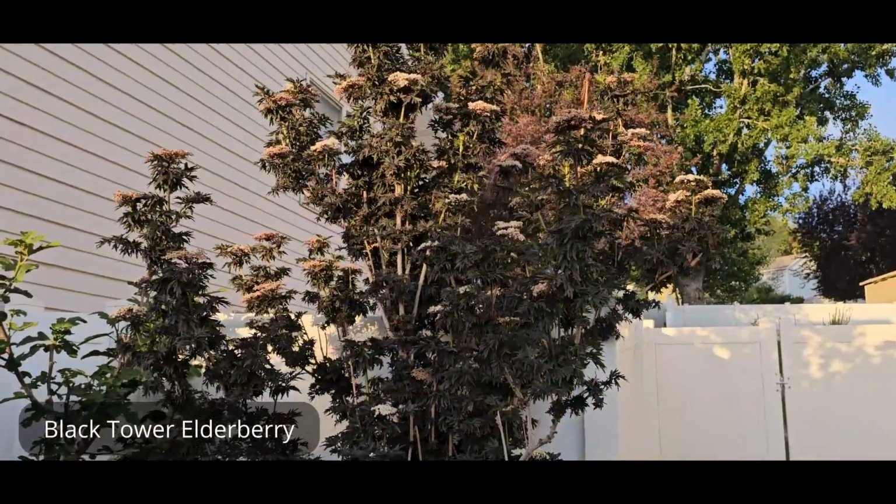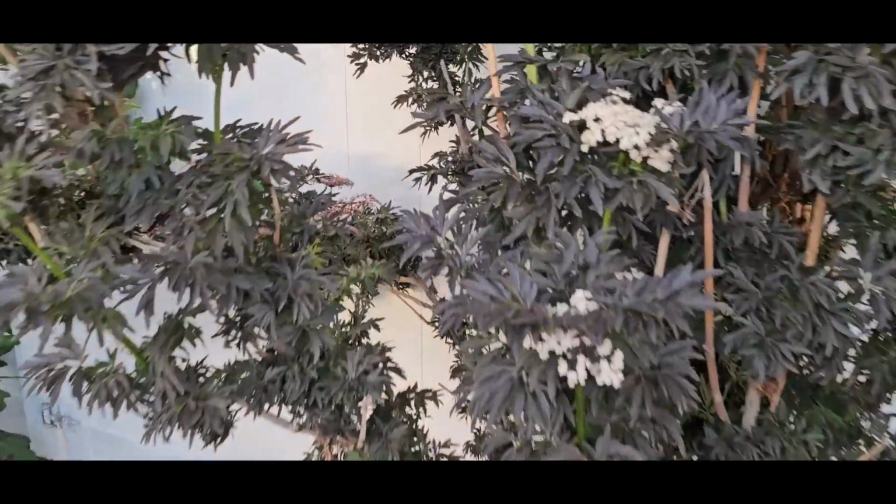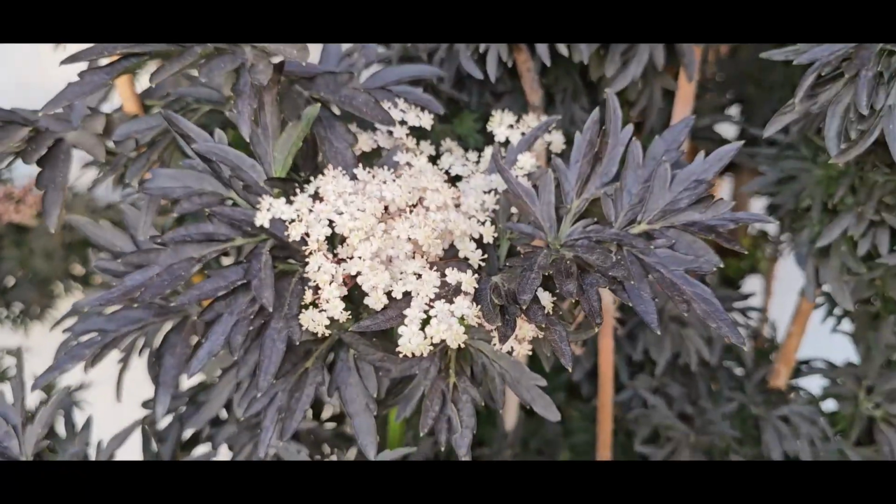My Black Towers elderberry is blooming, and the flowers are gorgeous. Look how pretty those are.